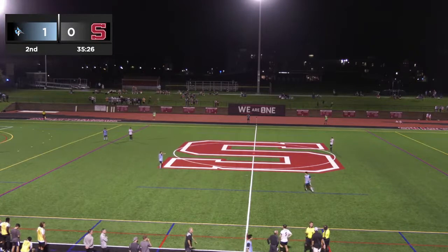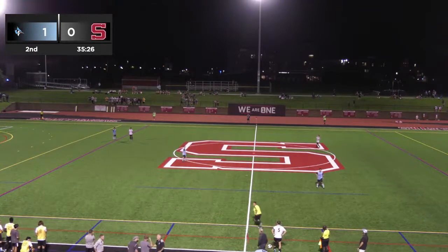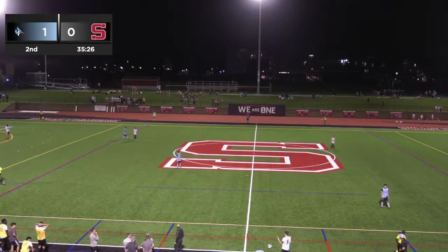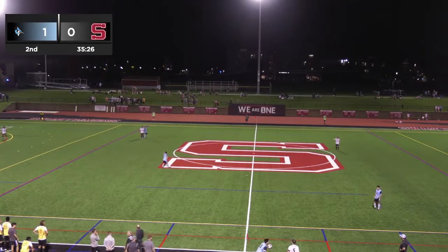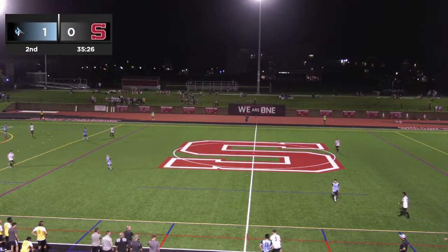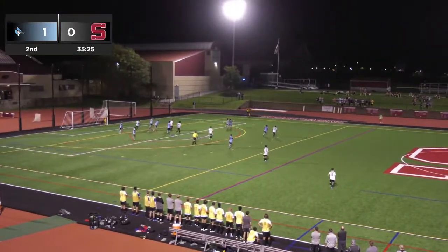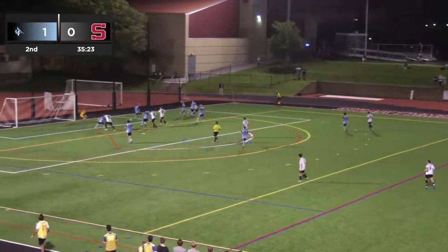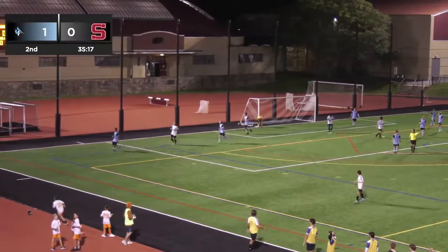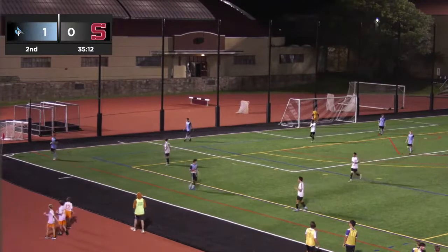You can hear the Hopkins bench saying, keep up the intensity. So clock stops on the yellow, with more than 35 minutes left in half number 2. The clock rolls. The ball goes into the box. A lot of players there. One by Swarthmore into the middle, just past the goal mouth. I tell you, Tumushabi was right there, missing it by about a foot.